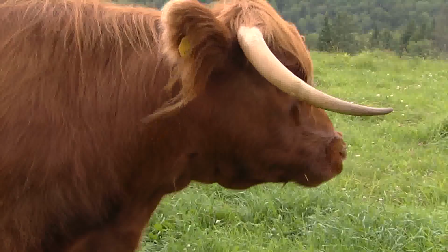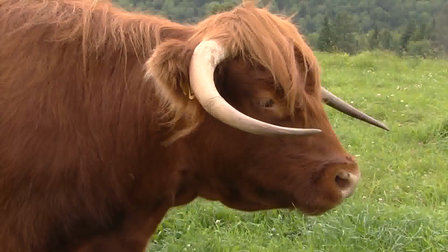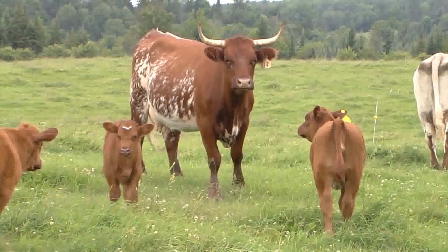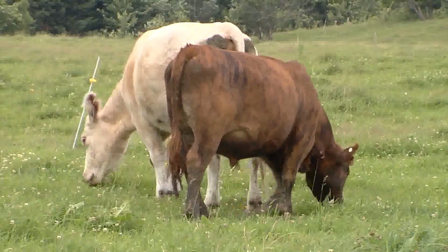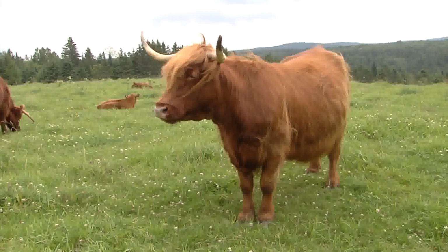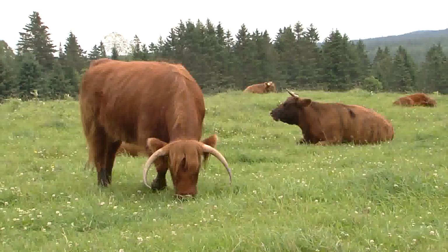Because Highlands don't grow as fast as more commercial breeds like Angus or Hereford, Shatney crossbreeds his Highlands with Shorthorns. This keeps the farm financially viable by being able to have more meat ready for market more often, while also maintaining the Highland genetics. The Highland cattle in Scotland would probably be just about extinct today if it wasn't for crossbreeding. So they discovered many years ago that the Highland cattle will not survive just being Highland cattle.